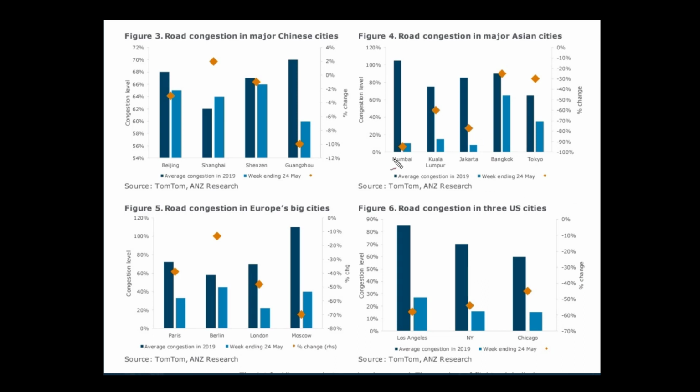So here we have some more statistics for demand on oil, and this is essentially road congestion on major cities. What we're looking at is China, a few Asian cities, the US and Europe. So what you can see is China has fully recovered. Essentially, comparing the average congestion in 2019 with the week ending 24th May, you can see that Shanghai has already gone above. So not only is it normalized, you have a fully functioning economy right here in China, and Guangzhou a little bit more affected.